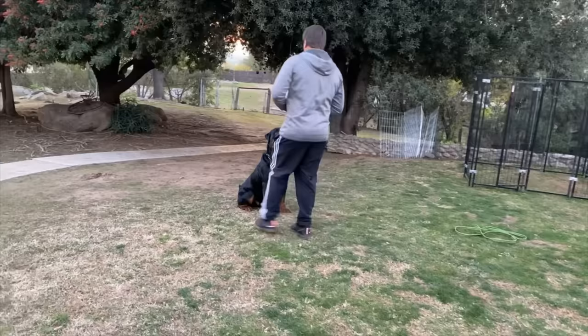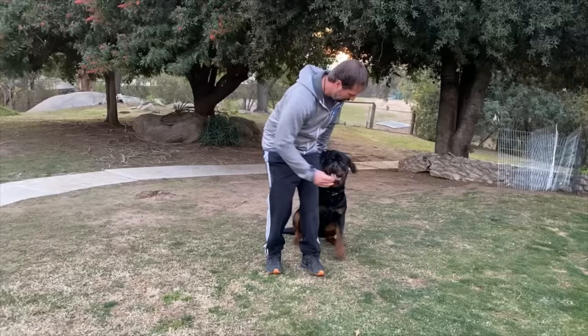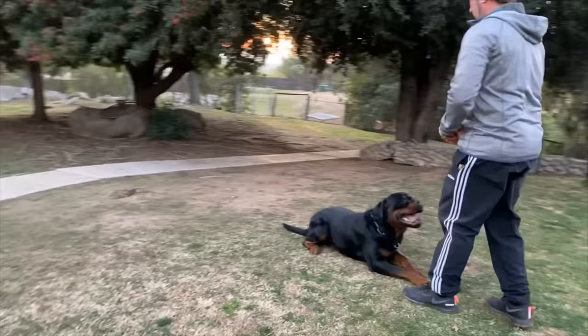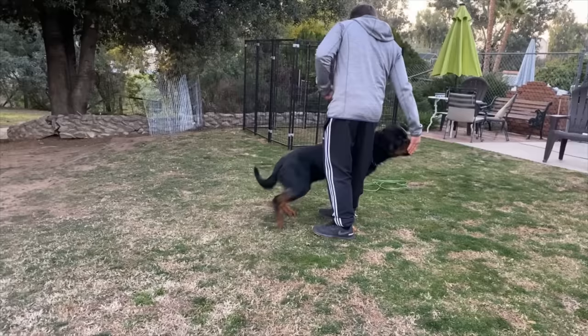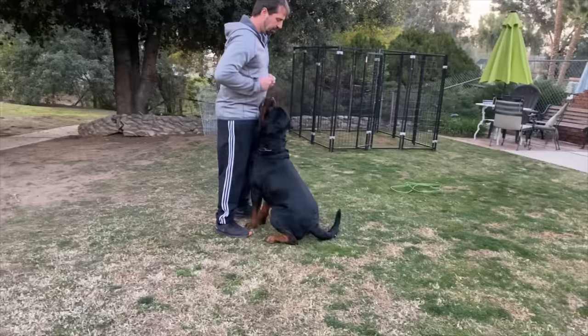Well, first we teach them to go around us. It's for the heeling part, so I give motivation. You see now, I make him a little bit. Sits. Come. And then he has to learn to go in front of us. Okay, contact. So he understands the way around. Achtung. One. Two.